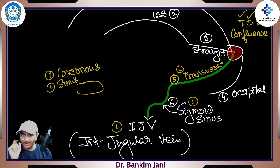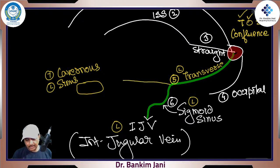To this cavernous sinus, there will be two other sinuses which will be running. One from here, second from the sigmoid sinus here, right? Are you getting it? I'll give the name and then I'll show you. In 1 second, the picture would be crystal clear. Just give the names 8 and 9.